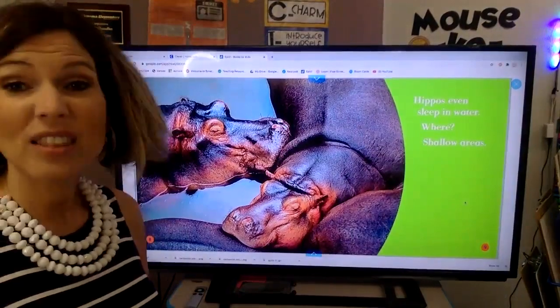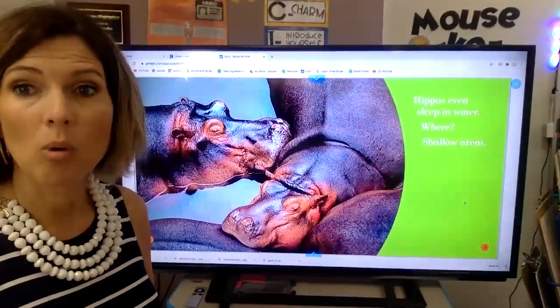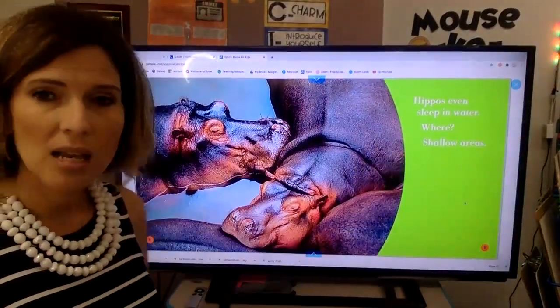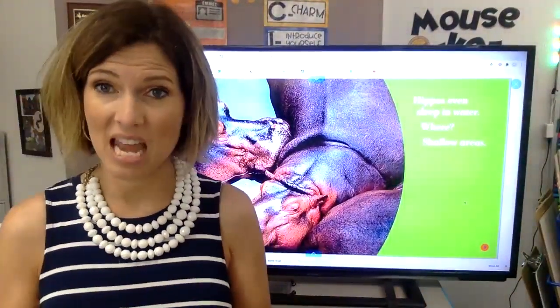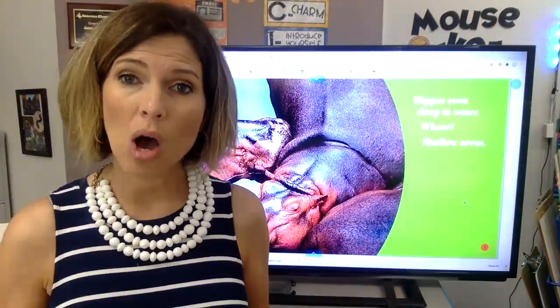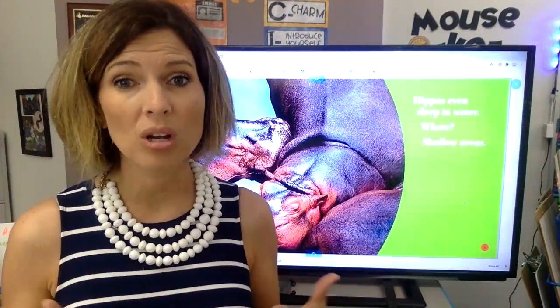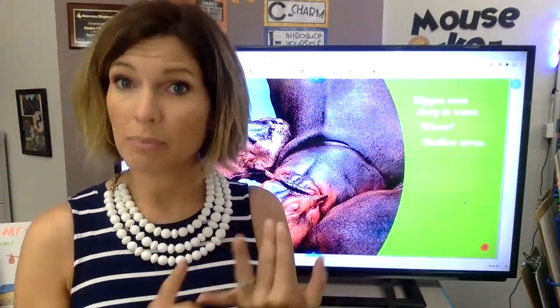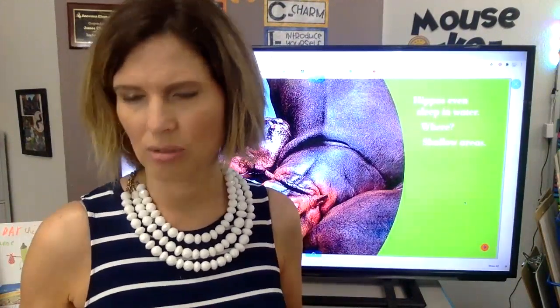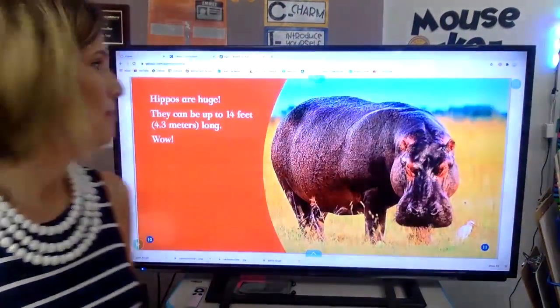Hippos even sleep in the water. We don't sleep in the water, so it's very different. They sleep in the water in shallow areas. Now they're very heavy animals. Because they're so heavy, if they get in the water, they don't feel as heavy. So it's more comfortable for them, one, to be cooler, and that they don't feel so heavy where it pulls down on them so much. So they like to be in the water.